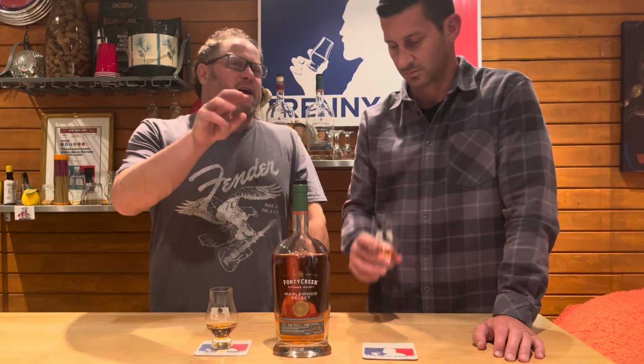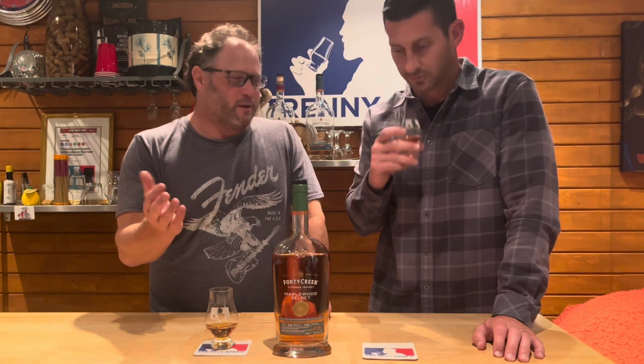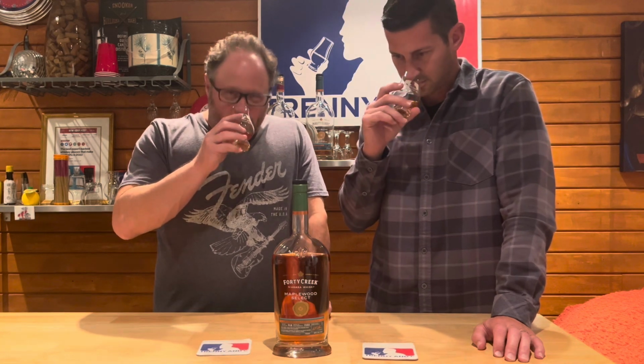And yeah, the people go back to 40 Creek because it has a house style, and they know if you like that house style, chances are you're going to like a lot of the varieties they come out with. And they are all a little bit different. So that's cool too. You're not just getting the same thing every year. Okay, so let's give it a taste then. 45%. Okay. As stated.